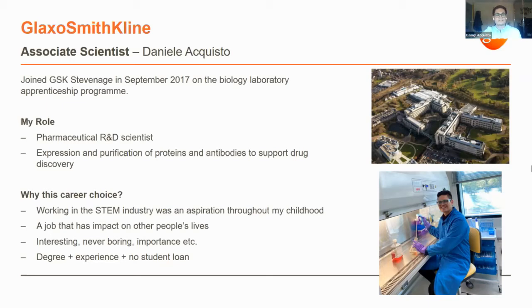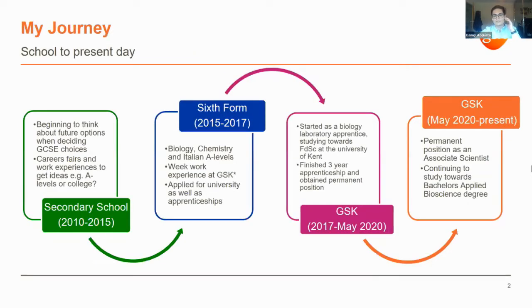Following this, I wanted to have a job that might have an impact on other people's lives, which is what I'm able to do through the work I'm doing now. And most importantly, it's something that's interesting, never boring, and important at the same time. One thing that's definitely worth mentioning is the ability to gain a degree, study and get work experience at the same time, as well as no student loan. It's one of the main benefits of an apprenticeship. So next slide, please.